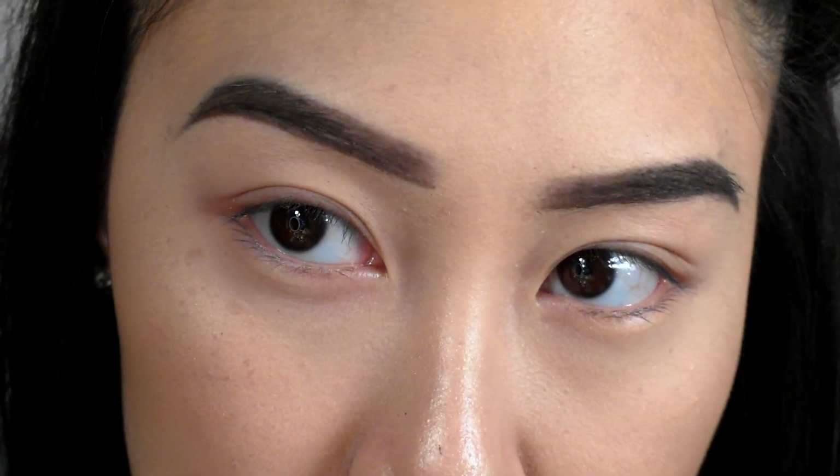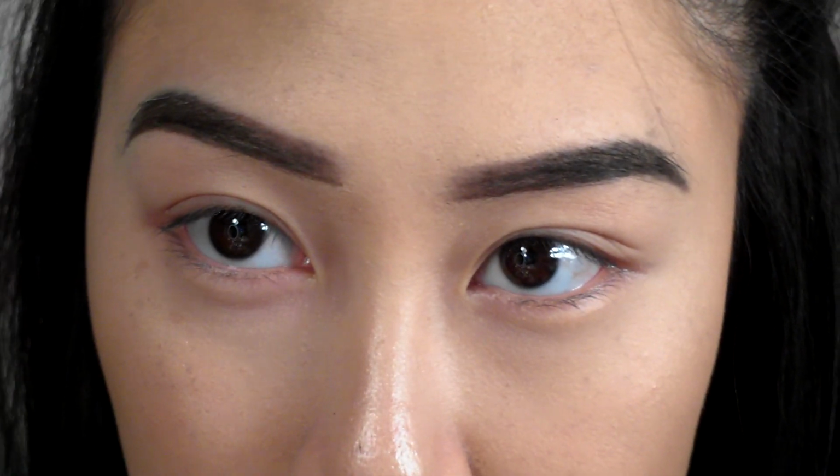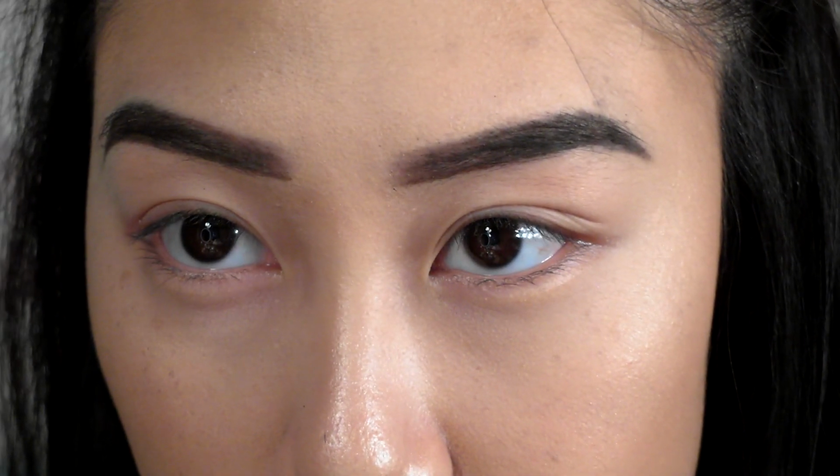Now I'll zoom you guys in for a close-up on my eyebrows. So these are how my eyebrows look. Overall, I really like them. They make my eyebrows look really good, and it's easy to apply and it's fast. Like I said, usually I use the Dip Brow Pomade by Anastasia, and that one takes me longer and it comes out much thicker than I want it to. These two are going to be my go-to eyebrows now.